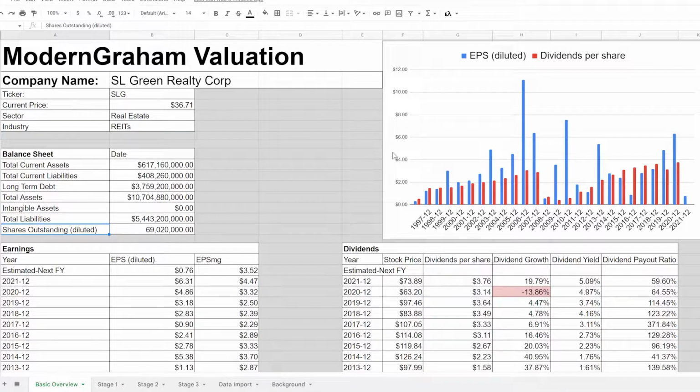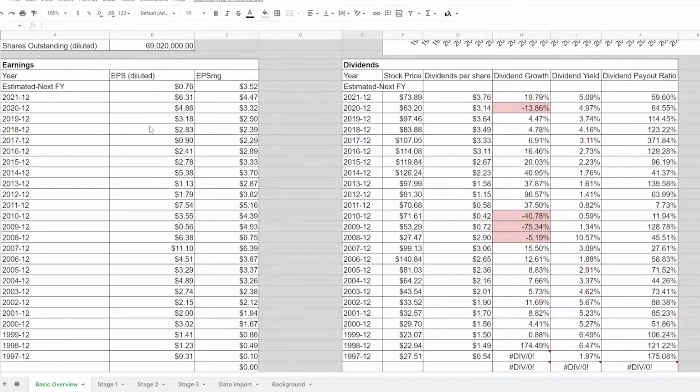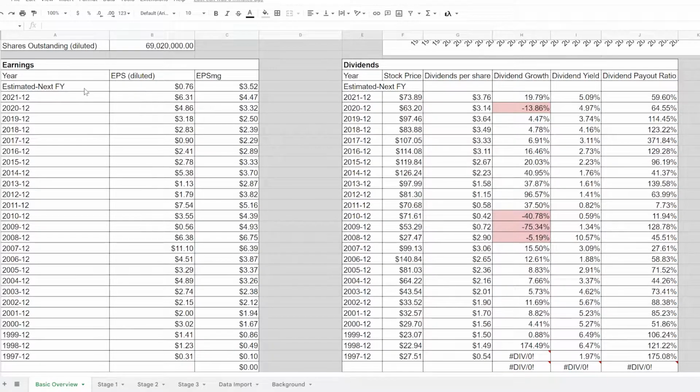Then when we look over here at the chart, we can see that earnings per share went up for a ways until the Great Recession hit, and then they dropped. They've been on their way back up. They've had ups and downs along the way, and it seems that we're back down. But note that they're positive all the time, which is really good. And here we can see the details: earnings per share diluted for the last 25 years, and they're all positive. Like I said, they've been going up and down.